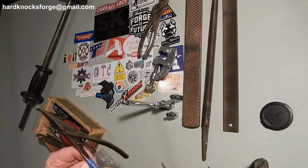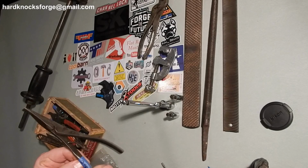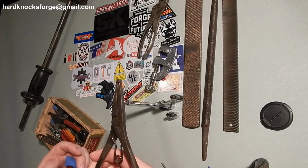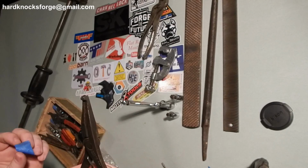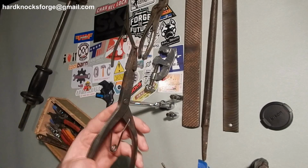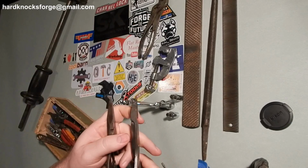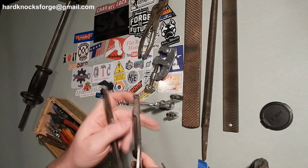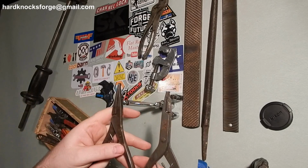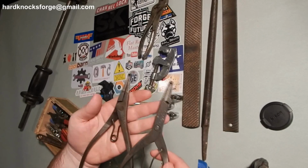These guys right here, Proto, say $2 on them. These guys right here, lock ring pliers, great for all kinds of other things, up to and including lock rings. I got these over here on my rack of mostly used stuff, and actually these do have the dot in them. I can't remember if I had to use those dots before or not. Yeah, old Snap-on. These are the Proto.